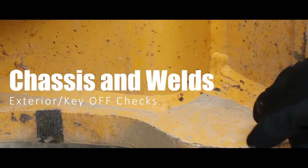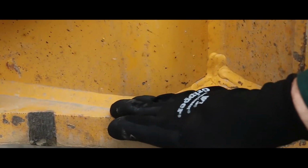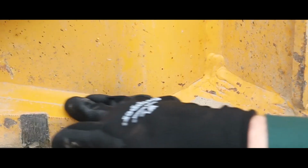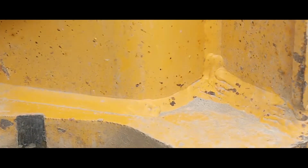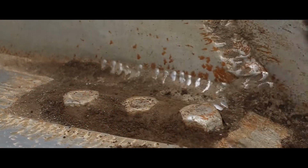Welds cover the chassis and body of the loader from the front to back, top to bottom. You don't need to spend a ton of time here. You're basically looking for anything that jumps out at you as a serious or potentially serious crack. As needed, take the time to brush away any dirt or rust in order to properly assess the integrity of the weld.